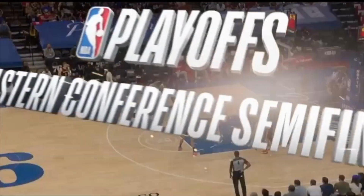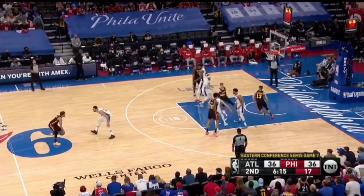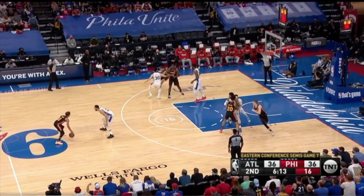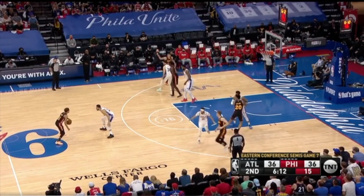First play I'm bringing up right here, right after Joel Embiid gets the dunk, you see. They run a triple screen for Bogdanovic, and then Huerter's going to come off that screen too with John Collins, right? So boom. 76ers do a great job of covering it. Look, perfect job of covering too. Seth Curry gets over the screen. But you'll notice they covered it.